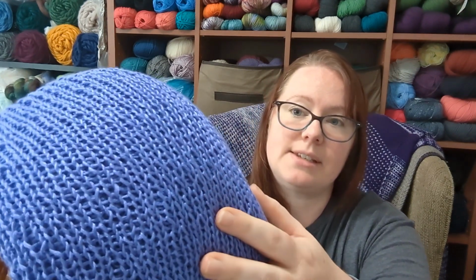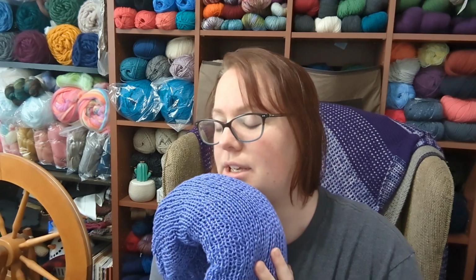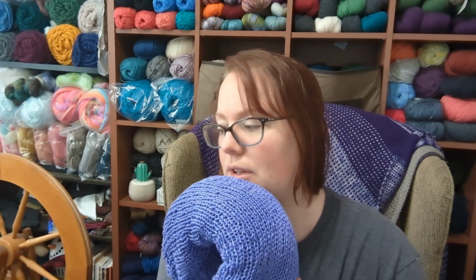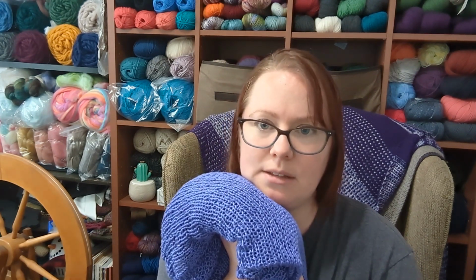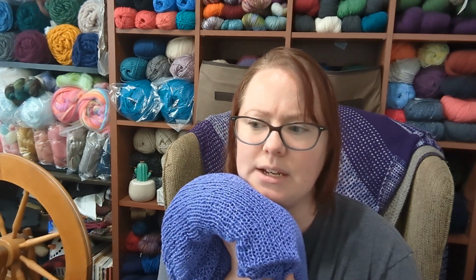The yarn is extremely soft. This is Lion Brand True Boo, which is, I don't have a tag with me, but it's like 100% rayon from bamboo, or polyester or rayon. I think it's rayon. It's so soft. It is so soft.